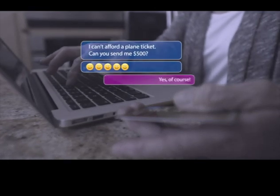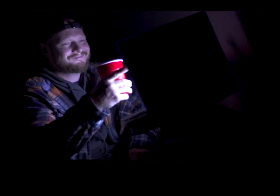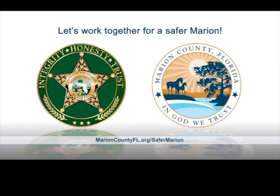Online dating scams like this one can be hard to recognize at first. But when someone you've never met asks you for money, it should be a red flag. It turns out Bill isn't actually Bill at all. He's a scam artist who preys on people like me. Don't make the same mistake I did.